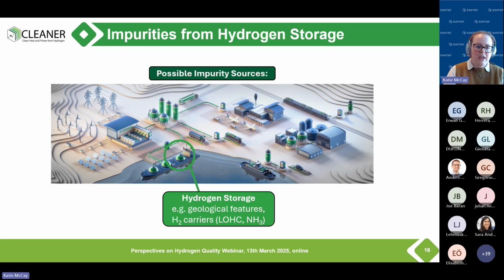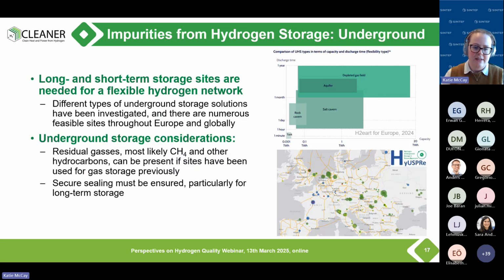Next and finally, we also looked at different hydrogen storage methods. We looked at things like hydrogen carriers and also storage underground in geological features. This is really interesting because, if we have a long network of different pipelines of hydrogen going throughout Europe, we also need long and short-term storage sites, so our network can be flexible and we can provide the demand when needed.